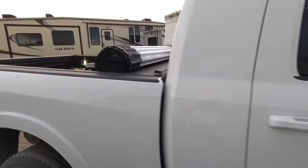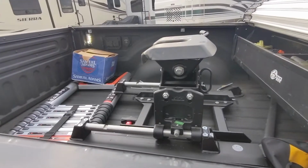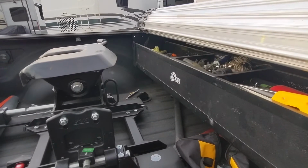but I have a ton of storage space back here. And that's really nice because the second you put a fifth wheel hitch into the bed of a truck, you lose most of your cargo space. And you can see that this is a 6.5-foot bed.